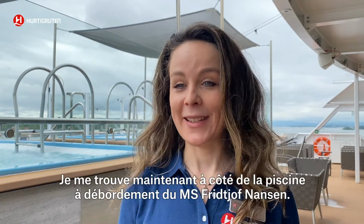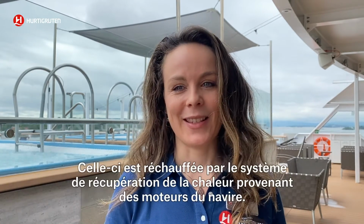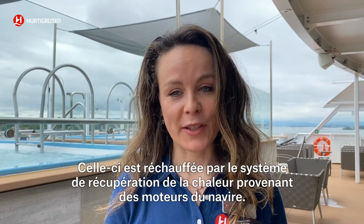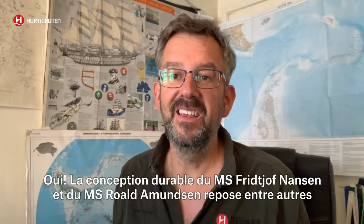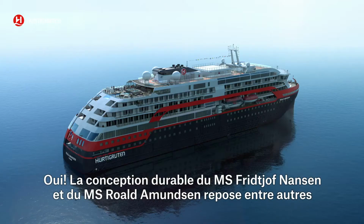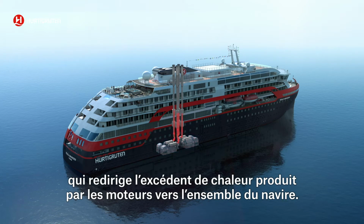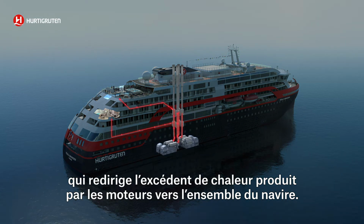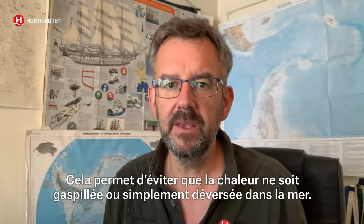Right now, I'm standing next to the infinity pool on MS Fridtjof Nansen. This is actually heated by the heat recovery system from the ship's engines. Would you like to explain a bit, Tudor? Yes, central to MS Fridtjof Nansen's and Roald Amundsen's sustainable design is an efficient heat recovery system, which redirects excess heat produced from the engines for use throughout the ship. This prevents the heat from being wasted or just dumped into the sea.